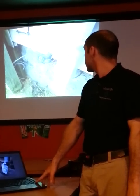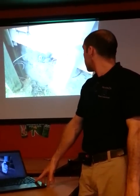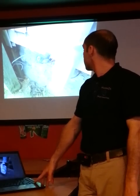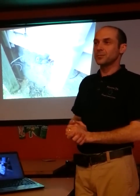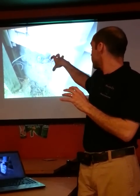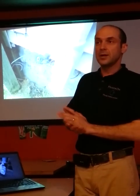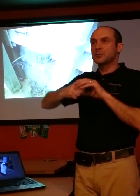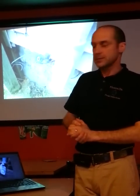The exterior faucets, this one was switched off from the inside. But anytime I see an exterior faucet, I tell people, make sure that it's switched off during the winter months. Or you can replace the exterior spigot itself with what they call an anti-siphon valve, and that prevents the water from getting sucked back into the home, which may lead to burst pipes in the winter time.